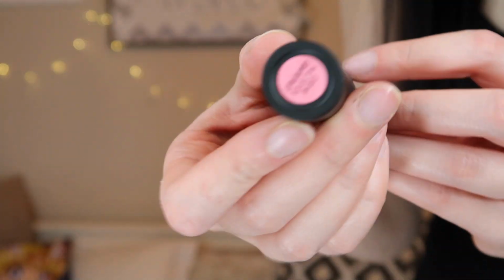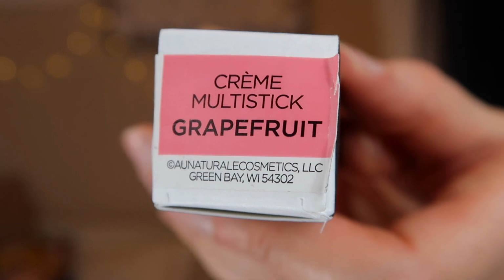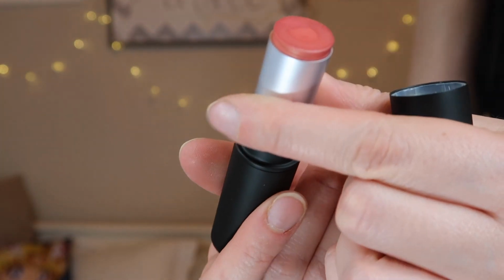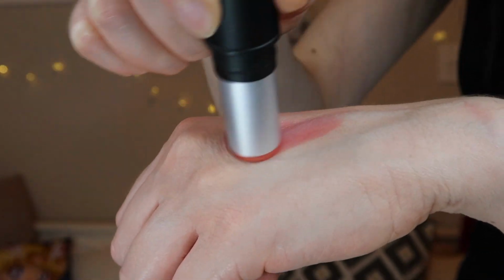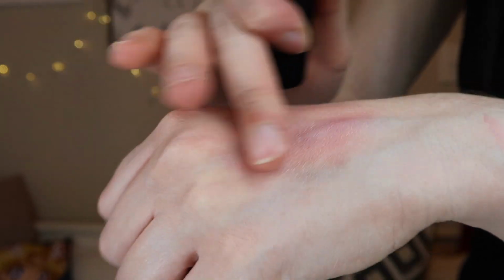So it's like a stick that you can use on your cheeks, lips, or what else? And eyes. Super cool. And it's in the color Grapefruit. It's a nice big stick too. It doesn't smell like anything. Let's kind of put it, ooh, it's a really, really pretty color. It's a cream formula, so this would be good for an everyday dewy look. I think that would be great.